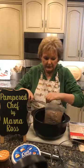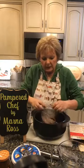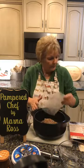There is no need for me to get out a bowl, even though I'd love to show you a bowl. There's no need for me to get out a bowl, get that all dirty, when I can mix this up right in the pan. Why? Because this is so nonstick that after I bake it, or before I bake it, I don't even need to spray this. Totally nonstick.